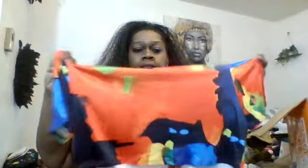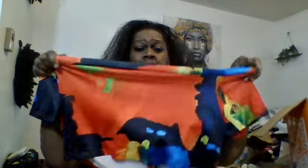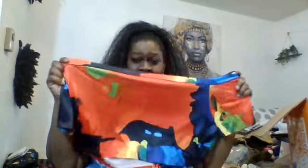Look at that, you guys. Isn't this cute? Isn't this cute? Oh my gosh. Yes. Okay. I'm not a swimmer, but I do like water, and I have someone who wants to teach me how to swim, and when they teach me how to swim, I will be wearing this tankini. I have another tankini too, but this one is the one.